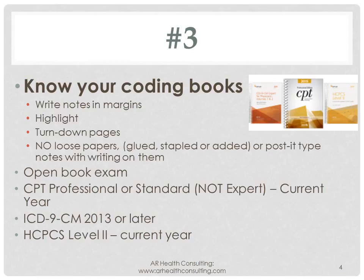You need to bring the current year CPT professional or standard, but not the expert. However, the ICD-9 CM, you can have a 2013 or later. And you bring the current year HCPCS level 2. The HCPCS you can actually have the expert, but not the CPT.